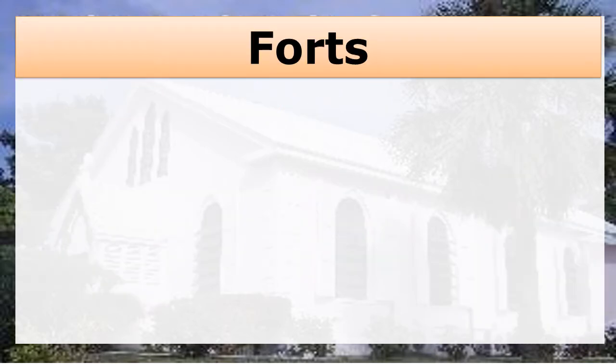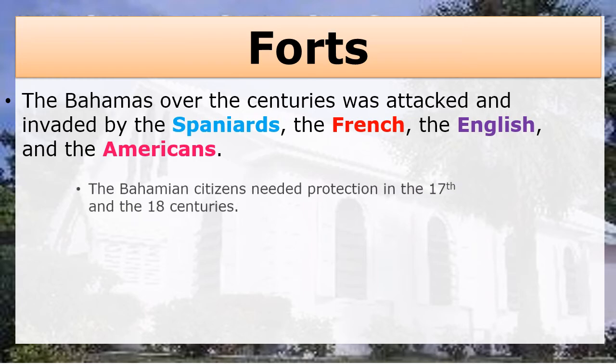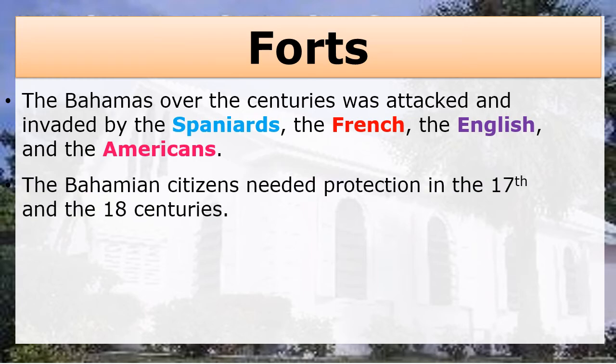Our forts. What are forts? Forts are structures that are built to protect a country. And therefore, the Bahamas over the centuries was attacked and invaded by the Spaniards, the French, the English, and the Americans. The Bahamian citizens needed protection in the 17th and the 18th centuries. Therefore, forts were built.